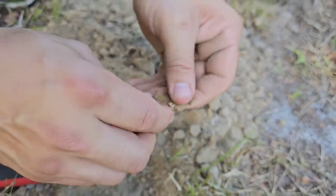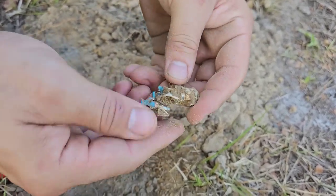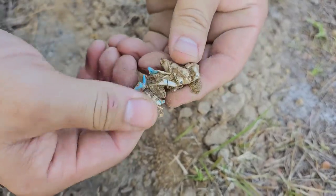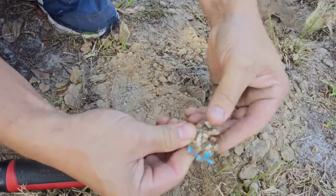Let's find out. It's like aluminum. It is. Looks like, yep. It definitely looks like a piece of aluminum. Maybe from a can or something? All tied up, twisted up. Does it pass a taste test? I would not put that in your mouth.